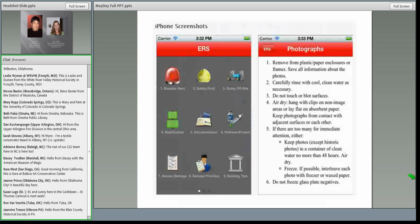And this just out, we have transported the analog wheel into the digital format. So we can no longer refer to it as a wheel app because it's not in the shape of a wheel anymore. It's called the Emergency Response and Salvage app, and it's available for Apple devices. It's available free of charge at the Apple Store, and it is the same great information as the wheel, but in a very portable format that you can carry with you and download to your iPhone, your iPad, or your iPod Touch. Great, I'll turn it over to you.